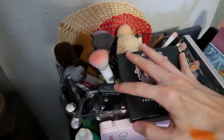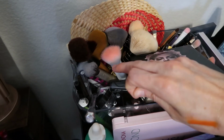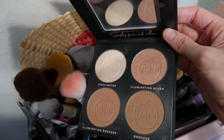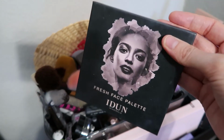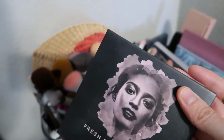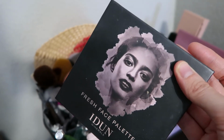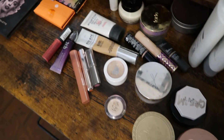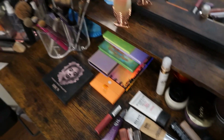This is the Done palette, I bought this in Sweden, and if I can get it open, I feel like this blush right here is a good neutral tone that, when I don't need a bright orange blush, will be perfect to reach for. Plus it's kind of glowy, which is what I want in the summer, so I think that's gonna do it. So yeah, this is everything that I'm gonna pull out to use for the next month or so.